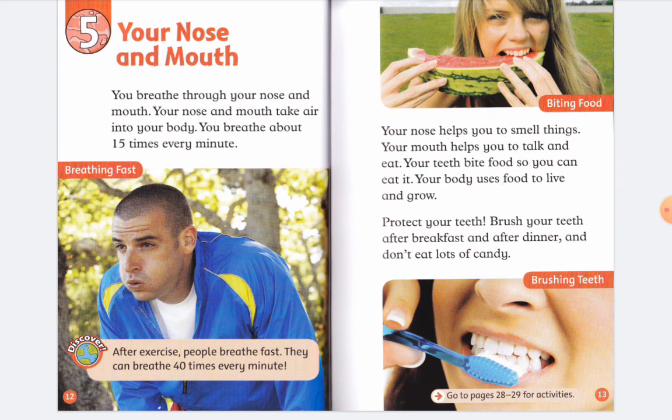Your nose helps you to smell things. Your mouth helps you to talk and eat. Your teeth bite food so you can eat it. Your body uses food to live and grow. Protect your teeth. Brush your teeth after breakfast and after dinner, and don't eat lots of candy.